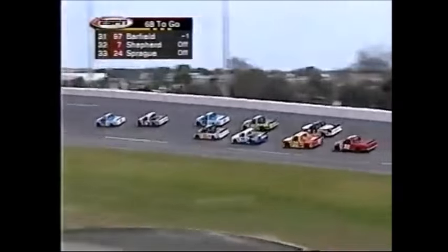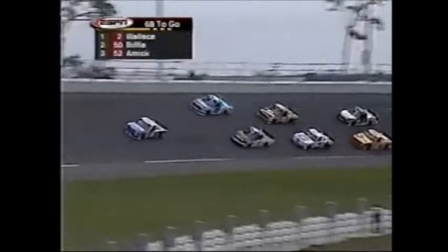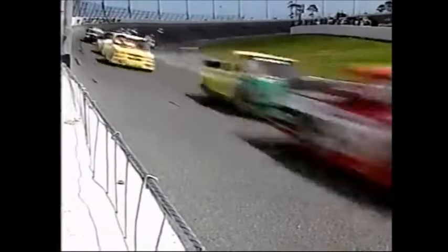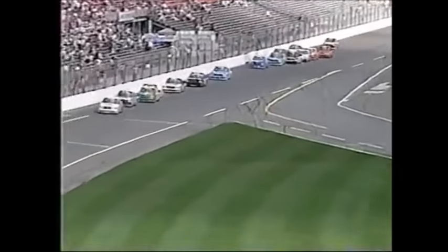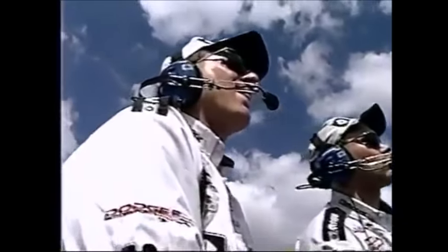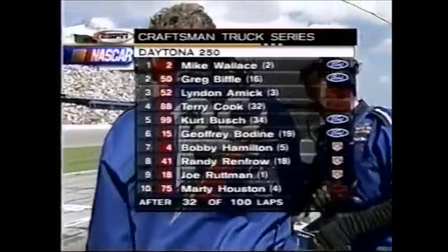Hamilton's looking around saying, Joe Ruttman, where are you? He's two trucks behind him. He needs help. Ruttman way high. Super Guard Dodger Randy Tolsma right behind, coming down for the tri-oval. This will be completion of lap number 33. The Mopar Dodge crew looking on as Mike Wallace is the leader. Back after this.